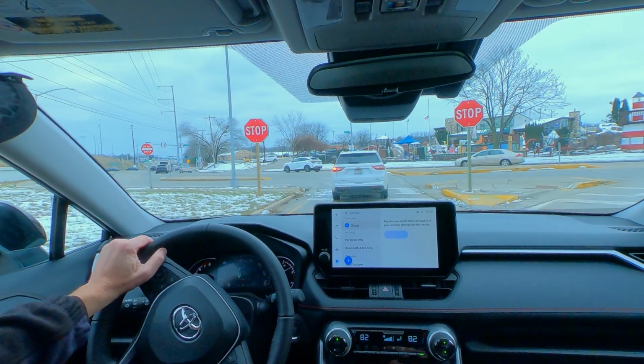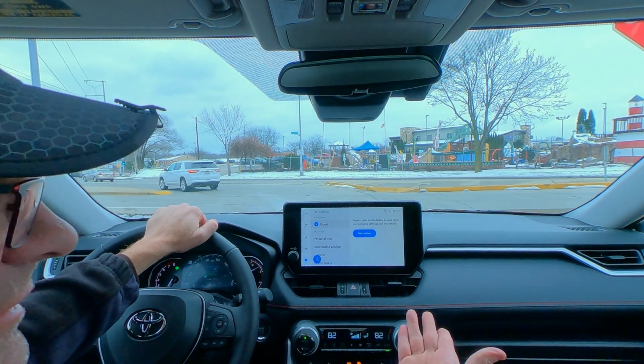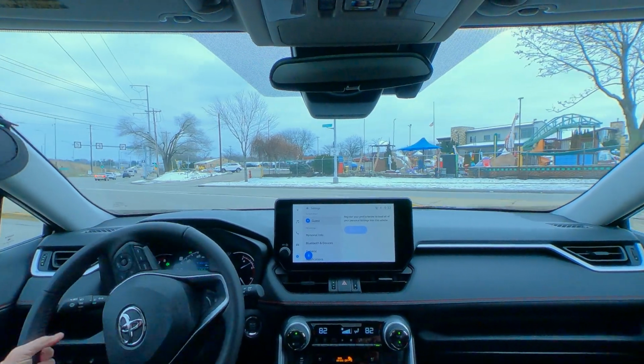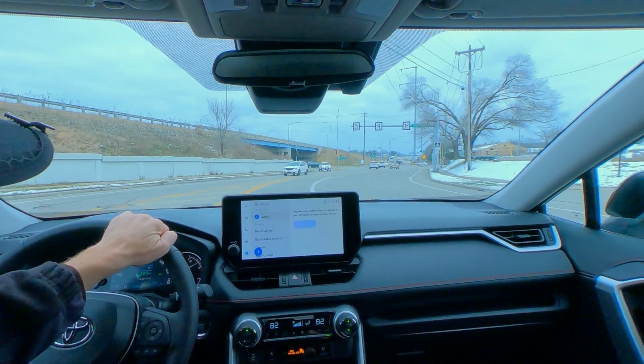Nice braking system. Anti-lock brakes, of course, all the way around. Traction control, all-wheel drive, and this is a conventional all-wheel drive with a drive shaft and a rear differential.